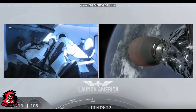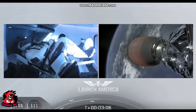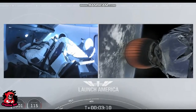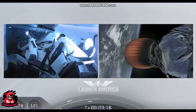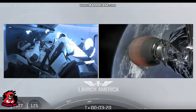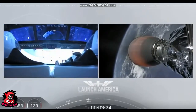The second stage being powered by that single Merlin 1D vacuum engine has ignited and is now carrying Bob and Doug into orbit. So they're going to continue under the power of this second stage. Stage 2 propulsion is nominal. Which will cut off at SECO, or second engine cut off at about 8 minutes and 44 seconds into today's flight. So a little over 5 minutes to go still on this second stage.